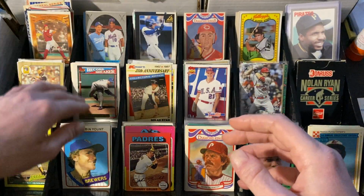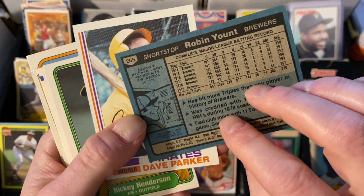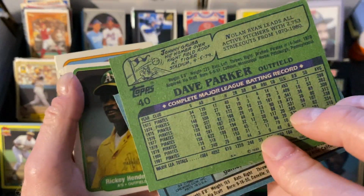All right, 1980s cards. Some good stuff in here. Robin Yount from 1980. Dave Parker, was that 82?